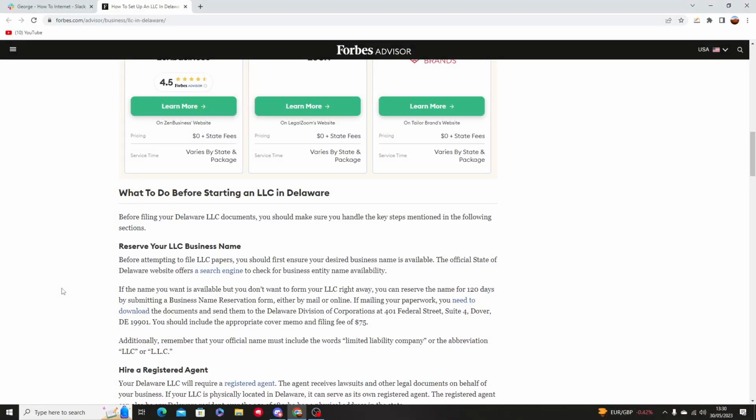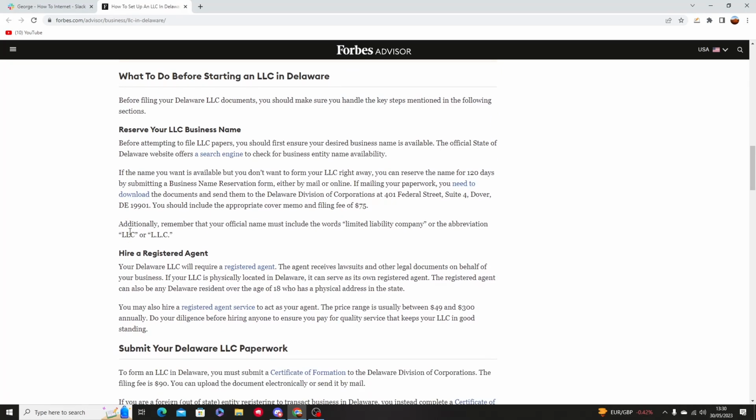In this short guide, I'm going to show you how to set up an LLC in Delaware. Let's learn now how to set up an LLC in Delaware. So before filing your Delaware LLC documents, you should make sure that you handle the key steps mentioned in the following section. So we're going to go through each section and you're going to follow step by step.